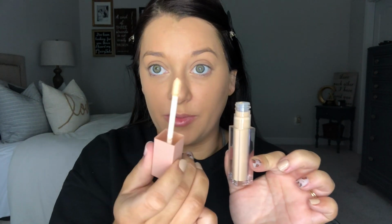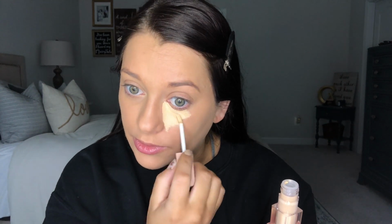It's very cute. It comes with a little doe foot applicator, and the coverage looks really good so far. And y'all, I'm sorry if y'all can hear my kids screaming. They are with their daddy in the living room.